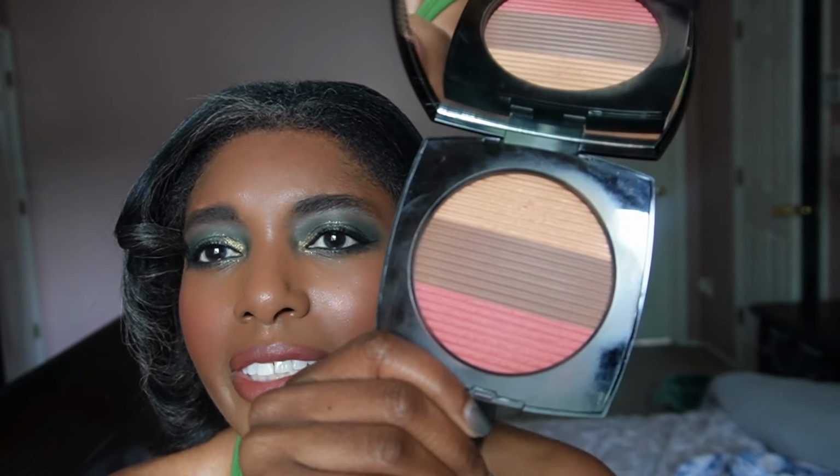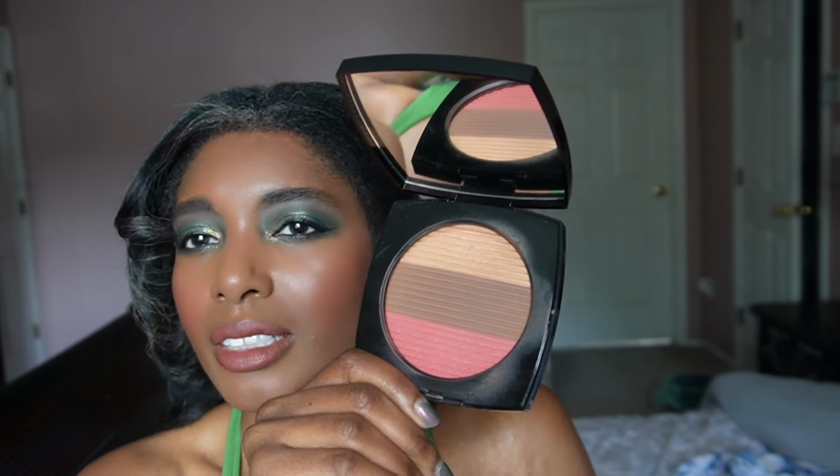The highlighter, you know what, I think they describe it really as a luminizer rather than a highlighter. It gives a very natural glow, but it doesn't have a lot of shine or sparkle to it. Not that I want anything glittery, but it's more of a luminizer like powder rather than a true highlighter. But it's still lovely.